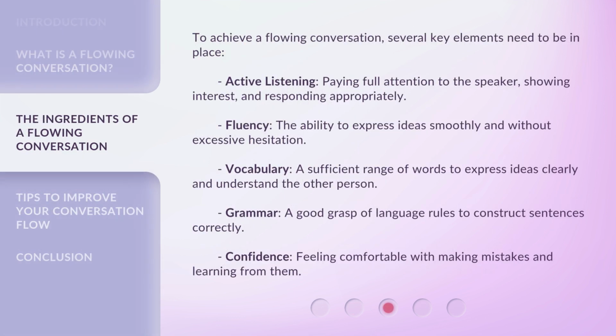To achieve a flowing conversation, several key elements need to be in place. Active listening: paying full attention to the speaker, showing interest, and responding appropriately. Fluency: the ability to express ideas smoothly and without excessive hesitation. Vocabulary: a sufficient range of words to express ideas clearly and understand the other person. Grammar: a good grasp of language rules to construct sentences correctly. Confidence: feeling comfortable with making mistakes and learning from them.